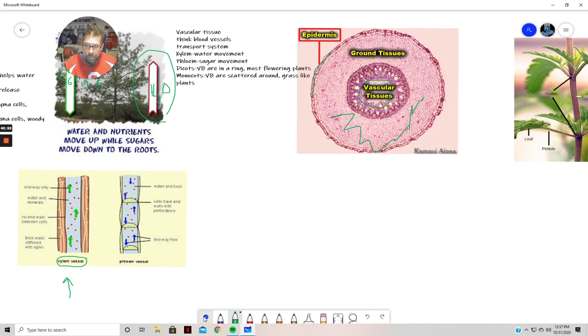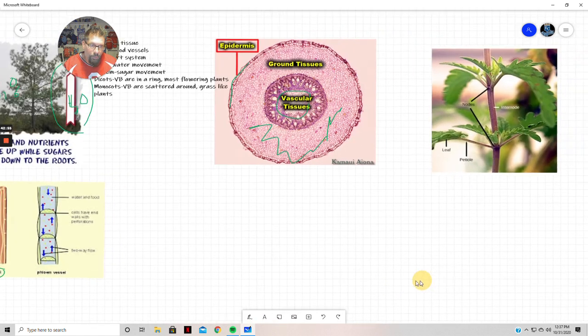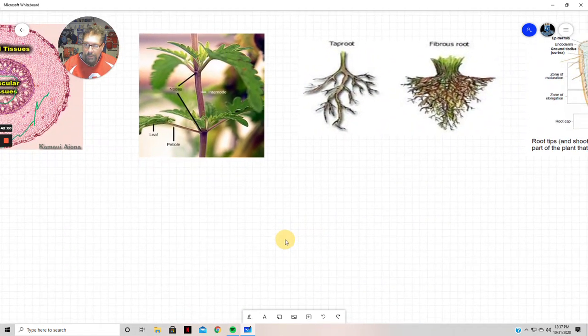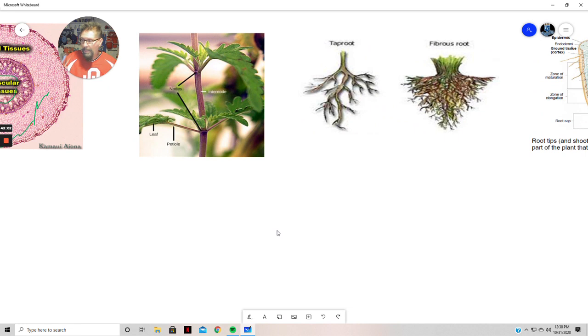Okay, so closing that and sliding over. Now we're going to talk plant anatomy. And so we're going to label this. This is kind of a three-parter because we're going to talk about the stems, the roots, as you can see, and then of course the leaves. And if we go to plant features, we're starting with the stems.